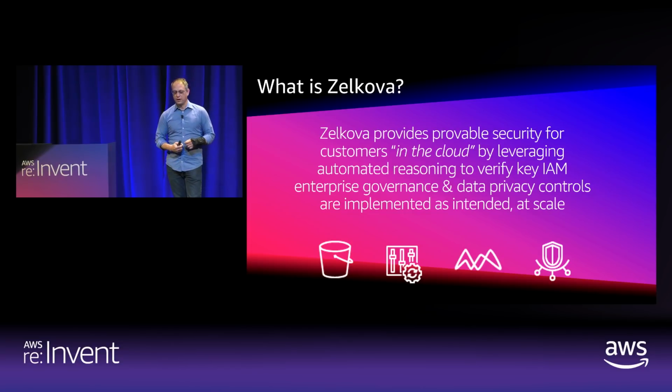All right, so a little more on Zelkova. I mentioned this leverages automated reasoning. And what it's able to do is mathematically prove the permissiveness of a policy in the example we'll talk about. So you essentially will send Zelkova a probe policy, and it will compare that to the policy that's being requested. And you use that probe policy to essentially set your guardrails. It's all about these guardrails, right? And then it can actually determine, is that policy that's being requested more or less permissive than your guardrails?